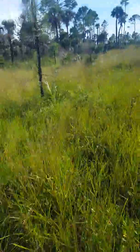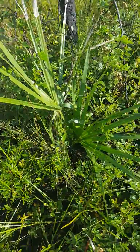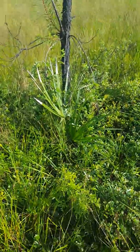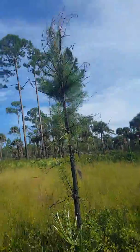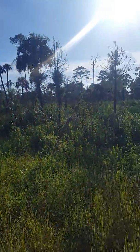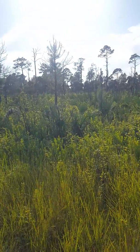And even this one over here is also going, well, I don't even think, no, that's not even Serenoa repens, saw palmetto. That's just cabbage palm, young cabbage palm. So, right. Yeah, pond pine, not a pond pine. So beautiful out here.